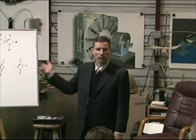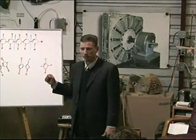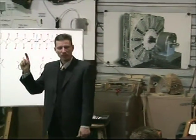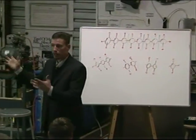Anybody know the difference, molecularly speaking, between a diesel molecule and a vegetable oil molecule? One oxygen atom. You take diesel fuel and you add one oxygen atom to it, and you got cooking oil.